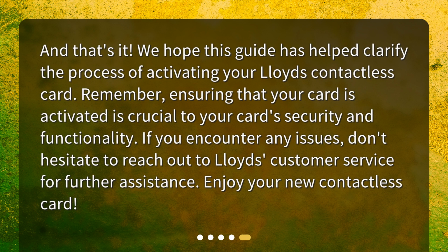And that's it. We hope this guide has helped clarify the process of activating your Lloyds Contactless Card. Remember, ensuring that your card is activated is crucial to your card's security and functionality. If you encounter any issues, don't hesitate to reach out to Lloyds customer service for further assistance. Enjoy your new contactless card.